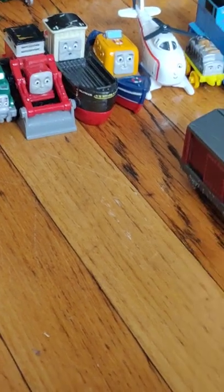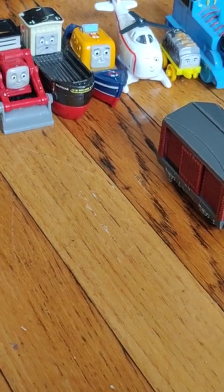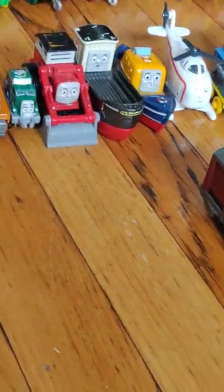Here are my boats, Bulstrode, Captain. Here is my one air vehicle, Harold the helicopter.